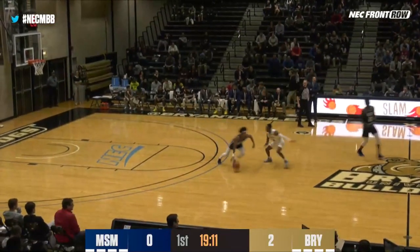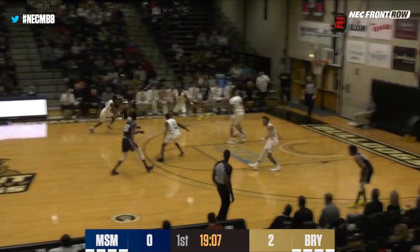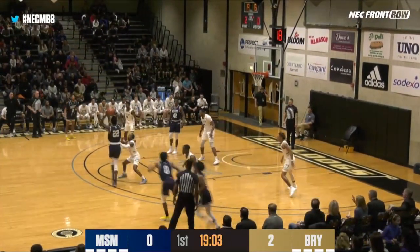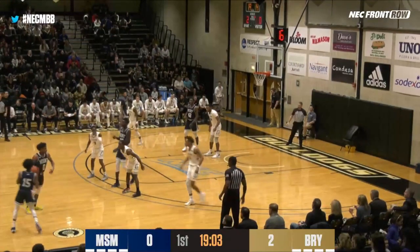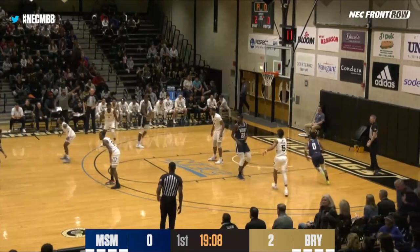And they come out in a 1-3-1 half-court zone trap. There's Chong Kui over midcourt, working to the left. Skip pass on the right-hand side. That's Morse. Opoku straight away. Opoku back to Morse. Hands back for Chong Kui. And Bryant settles into a 2-3 zone.